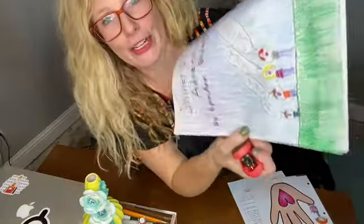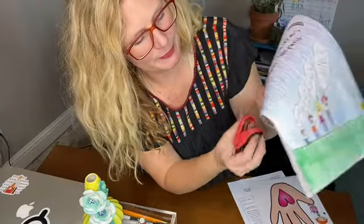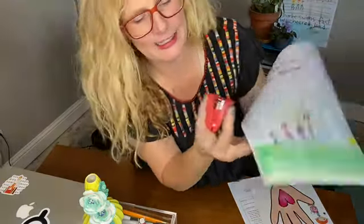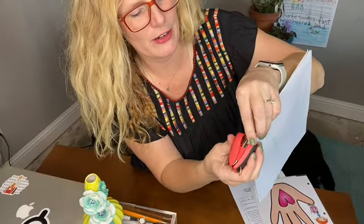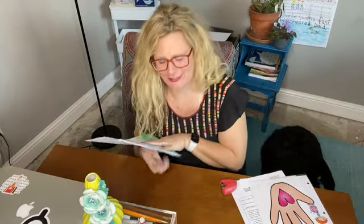Okay, so you've already got the one in the middle, and then you're gonna do one up towards the top, like this. Click. And one towards the bottom. I'm gonna get all the pages in there. Click. Okay, this is your book. Oh, look, I have a book. I'm really proud of it.